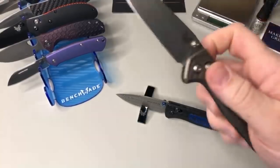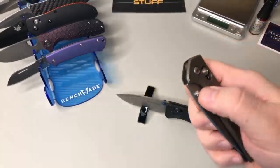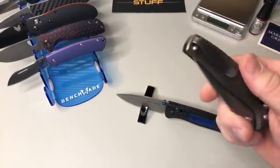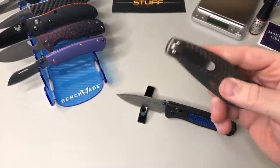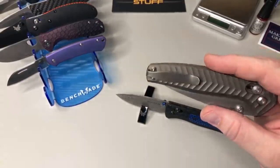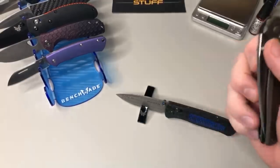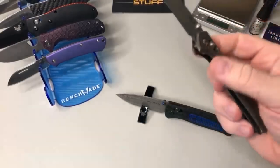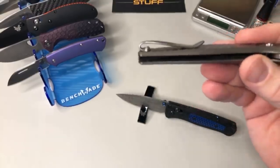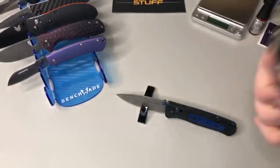Benchmade Bug Out with custom black G10 Putman scales. Nice. Yeah, this one's so smooth. It's really nice. I've been carrying it with the deep pocket carry clip today from MXG Gear. It's not the flashiest to match this, but it works pretty good. But yeah, well, that's cool, man.